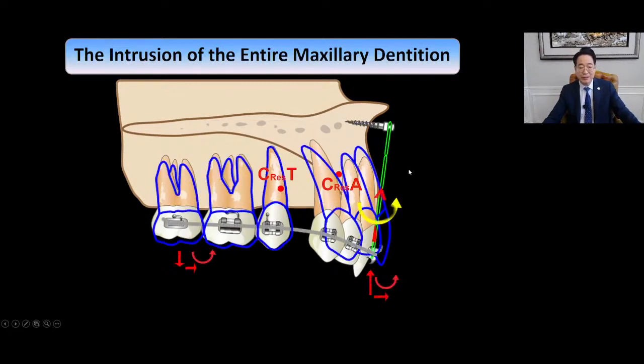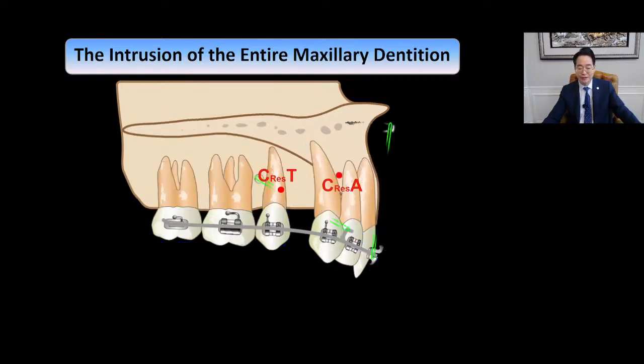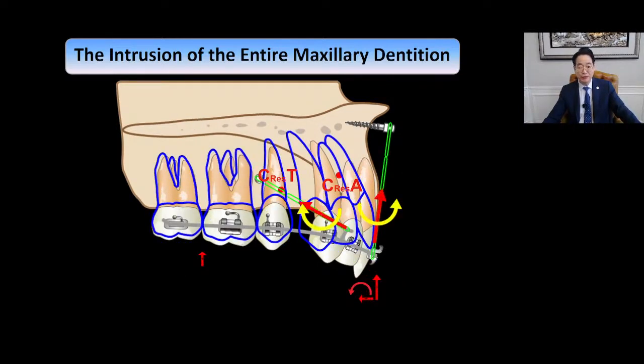When the entire dentition is connected with a continuous arch wire, counterclockwise rotation of the full upper dentition occurs on the rotation axis. To prevent flaring and induce intrusion of anterior teeth, a distal intrusive force must pass through the center of resistance of the full dentition.